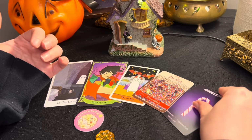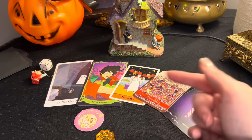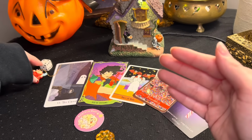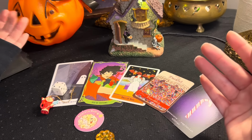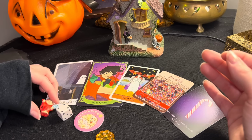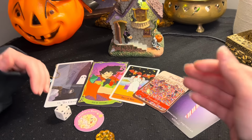I'm also getting the message to tell you that something is, I got this earlier, but something's returning in a new form. Something is returning in a new form. You could be taking a gamble or doing something that feels like taking a chance. I think this too will be rewarding.